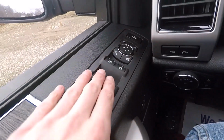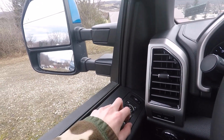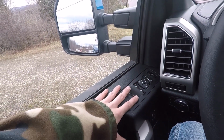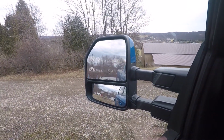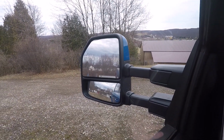So coming back over here, you've got your window controls. It's auto up-down for the front windows only. There's no auto down in the rear. I wish it was, because I think the F-150 has all auto up-down windows. Up here are your power tilt telescoping mirrors, the power scope mirrors.